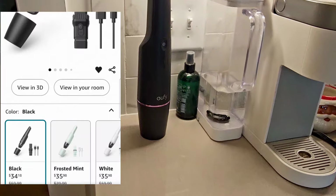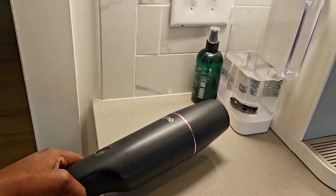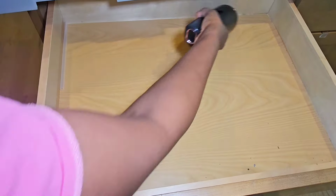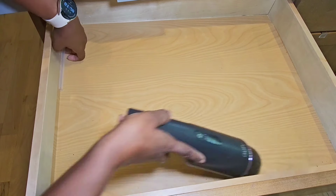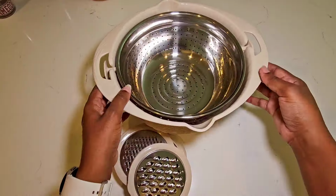Now listen, a portable vacuum is something I have to have. I actually have multiple of these. This one is the Eufy. It is marked down on sale today at 43% off. It's handy for taking around your home, vacuuming drawers and little corners. You can have them even in your car.